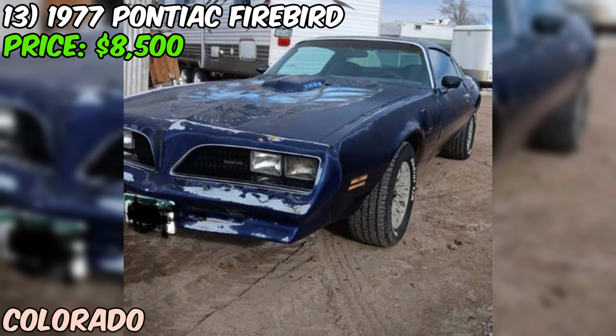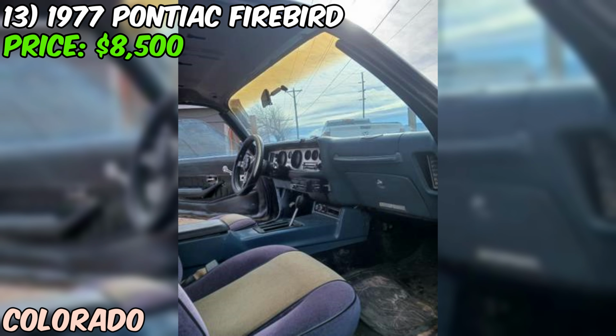All in all, if you're in the market for a classic Pontiac Firebird and don't mind putting in a little work to make it your own, this could be a great opportunity.